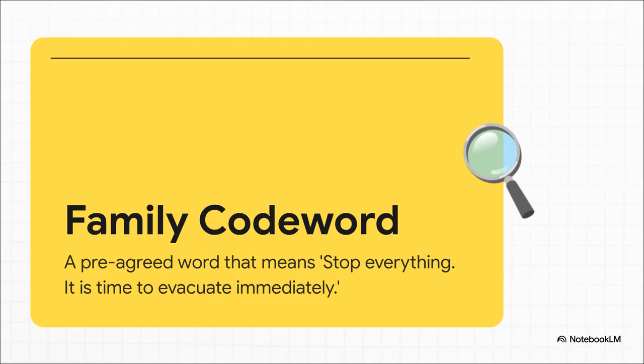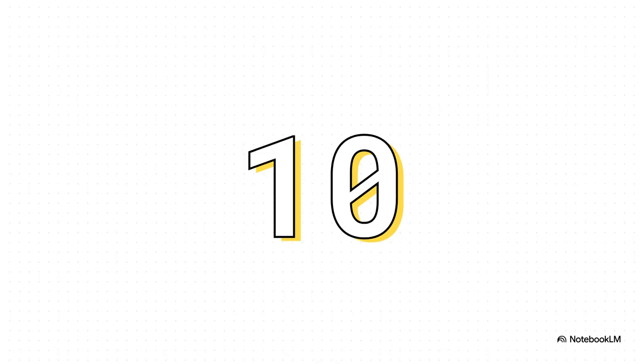This is such a simple tool, but it is incredibly powerful. A family code word, something unique that you'd never say otherwise, like pineapple. It cuts through all the noise and confusion. When that word is said, everybody in the family knows without a doubt, it is time to go. No questions, just action.